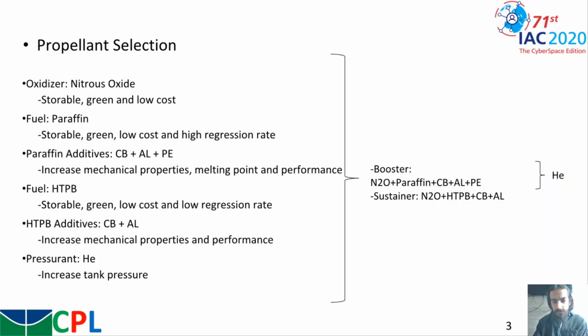So for the oxidizer, nitrous oxide was selected, since it is storable. It is a green propellant in mixture with the fuels I will talk about right now, and it has low cost. For the booster fuel, paraffin was selected, since it is storable, it has low cost, and it has a high regression rate due to its liquefying characteristics.